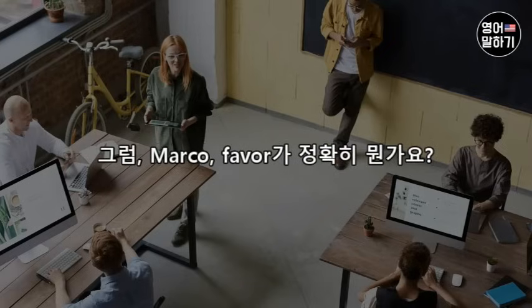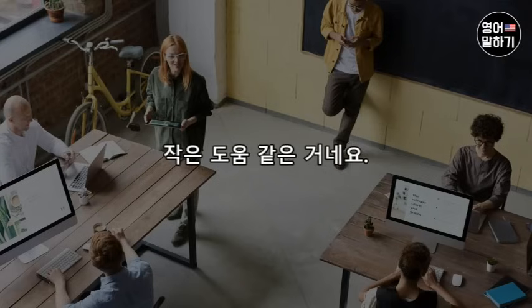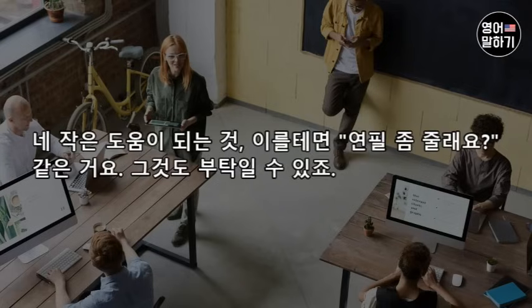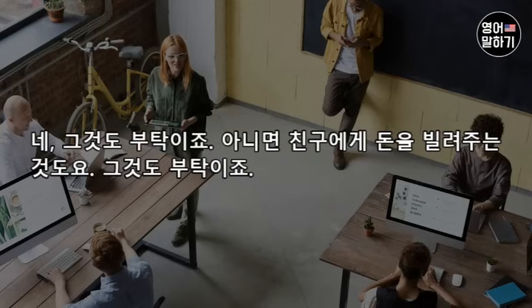So, Marco, what exactly is a favor? Something that a person does for you. Like a small, helpful thing. A small, helpful thing. So, like, can you pass me that pencil? Maybe that's even a favor. Or maybe, can you pick me up on your way to work? Yeah, that's a favor. Or even lending money to your friend. That's a favor.